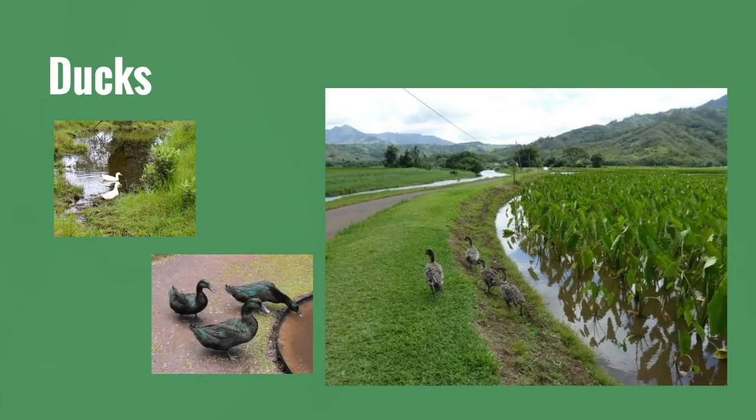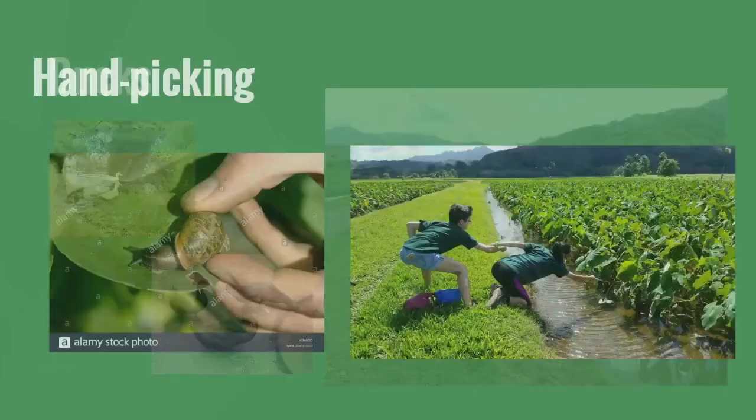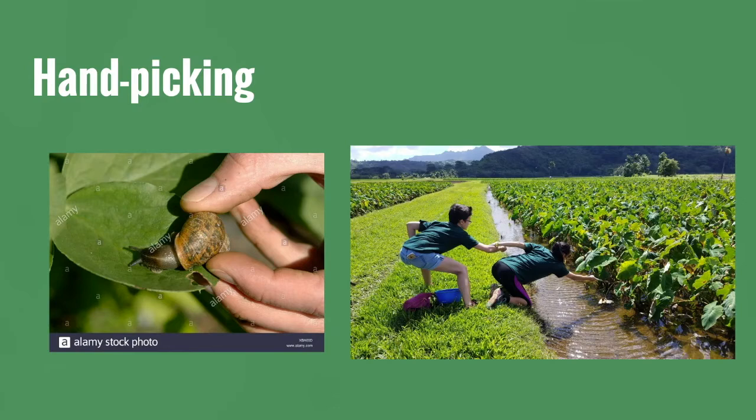Ducks are great because they tend to target the smaller snails, including the eggs, which then reduces the number of snails that we'll see reach maturity. And for the larger snails that the ducks aren't able to consume, we can resort to hand picking.